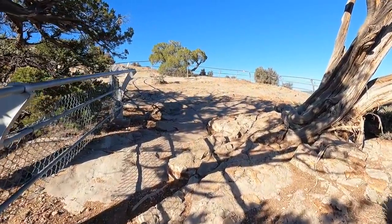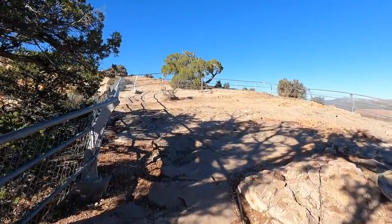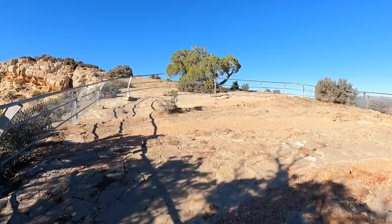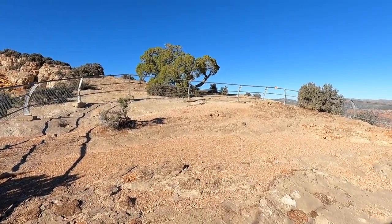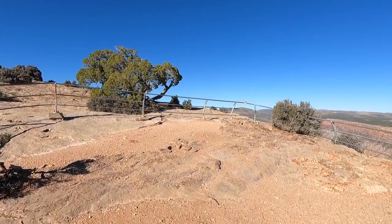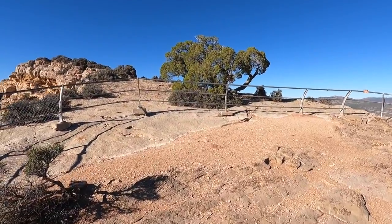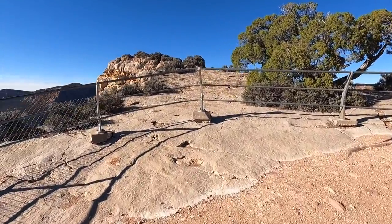Well, this hike ranks as one of the best hikes we've ever done. I think so. This is it. We made it to Harpers Corner. And you do get a fantastic view from both sides.